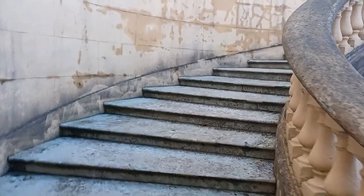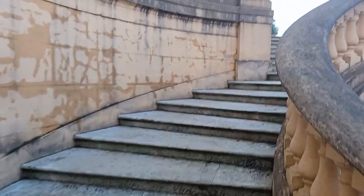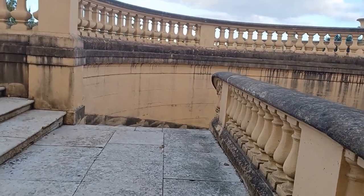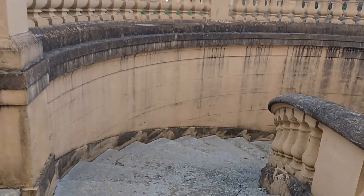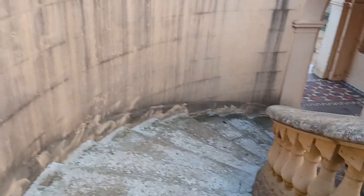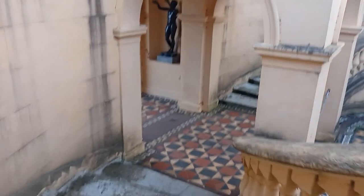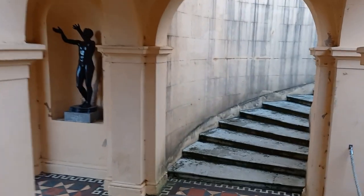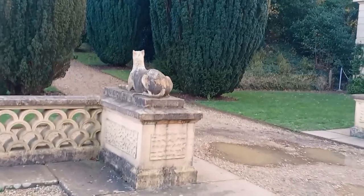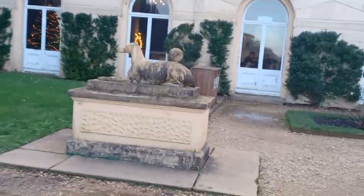Some more of the old stairs. Let's just walk up and then walk down the other side just to get the feeling of what it would have been like in those days, coming back from a stroll down to the beach or through the gardens to see the statues or smell the newest fragrance that's been planted into the garden. Greyhounds. Obviously the greyhound and the lurchers were big in those days, hunting.